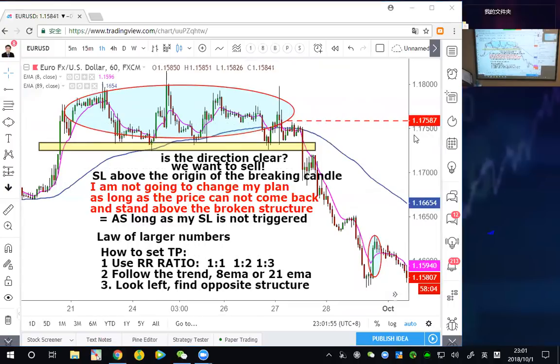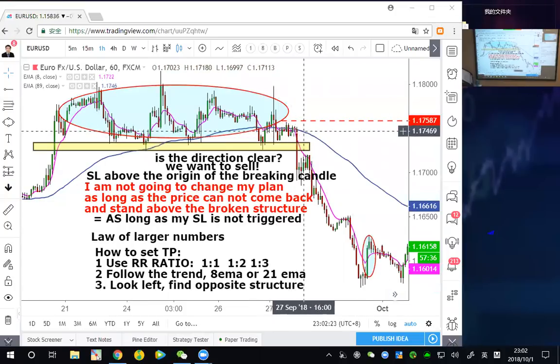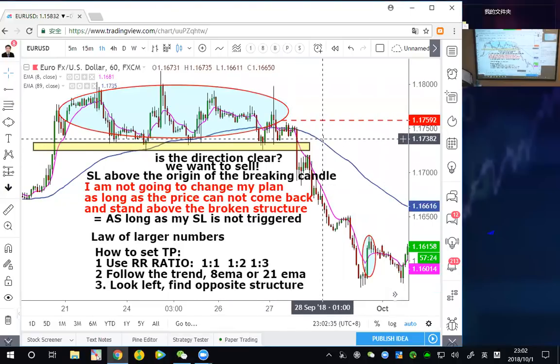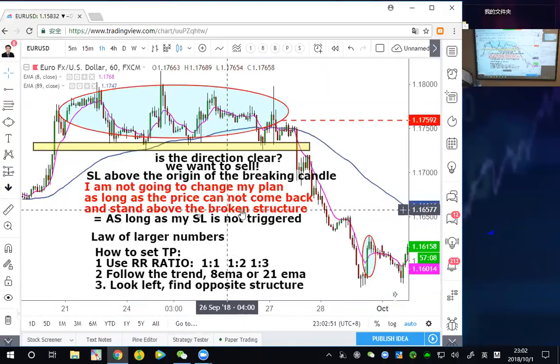I said I won't change my plan as long as the price stays below 1.1740. Yes, you're right, John. What if the price goes above 1.174 but doesn't reach 1.175? Did my stop loss get triggered in this situation? You are asking me a particular scenario, so use the rules. My stop loss was here. It is not triggered, so it's fine. Just hold, stick with your trade. You have to be consistent. Forget about the 1.1740, I have already changed the numbers. You just apply the broken structure.